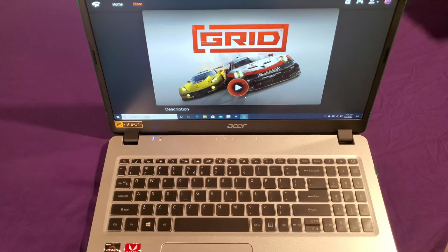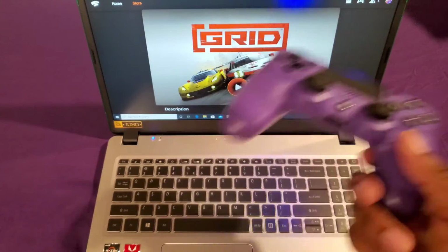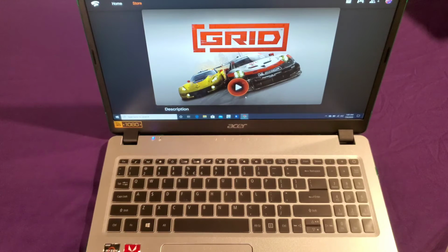I still don't know about recommending Google Stadia. It's definitely worth taking a look at. I would definitely do the trial. I wouldn't buy the controller if you have controllers laying around, or you can go to GameStop or whatever and get a used PlayStation controller. That's what I'm using here. This is the one that I use for my regular PlayStation, but you can download the DS4 software, and so you can utilize it with a laptop like this.